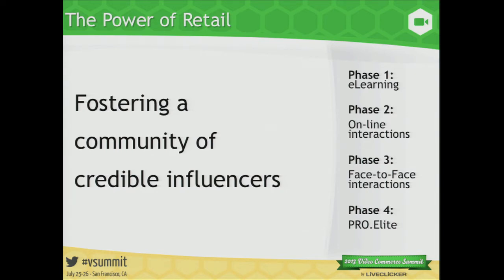Phase three is the face-to-face interactions. That's where we're going to these retailers, interacting face-to-face, giving them the information in person, and going over the different types of camera information. Sometimes we're out there producing content with them. A lot of retailers will actually like to make their own tutorial or how-to videos that are focused around that retailer. They have their own kind of flair they like to put to it, and we can be there to help support that.